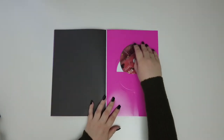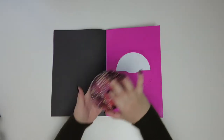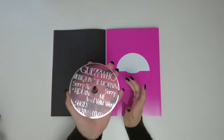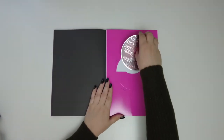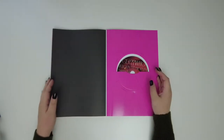Okay, here's the member covers, but I have no idea how to tell what is what. So yeah, I'll probably have to look at that later. So that's just my thought on the title track.